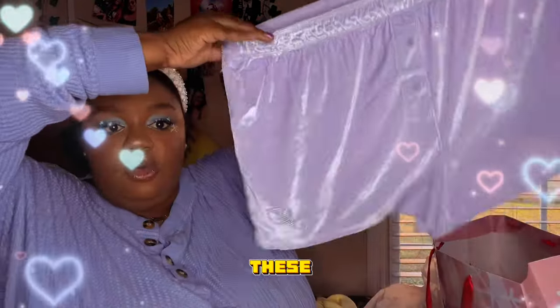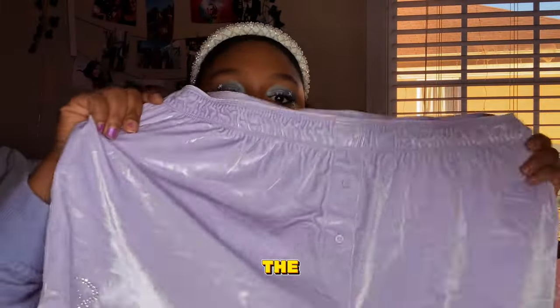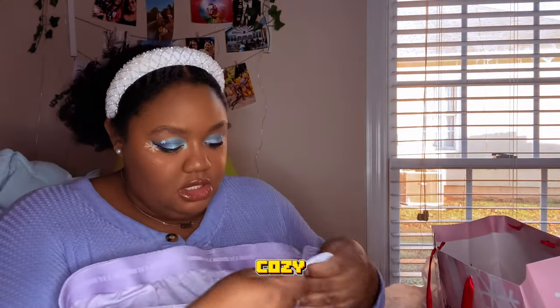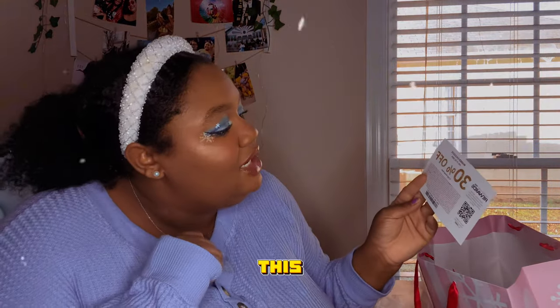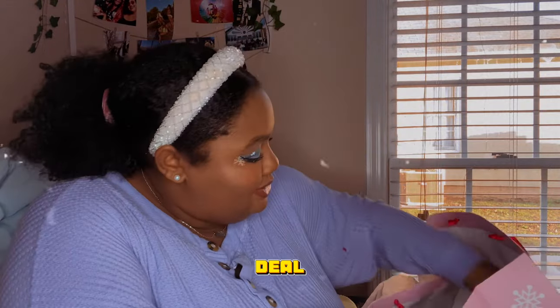Then I had ordered these online, but I had gotten a size too big. So these are another pair of the velvet boxy shorts. I just love this lavender color. And then it has a cute little pink bedazzled in the corner. These are super soft and cozy. And these are also $29.95 as well. Oh, they gave me another coupon. Oh. This isn't that great of one. A 30% off the full price item. That's not really that great of a deal.